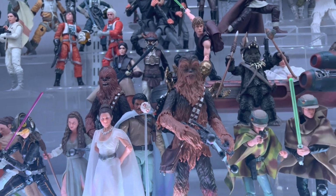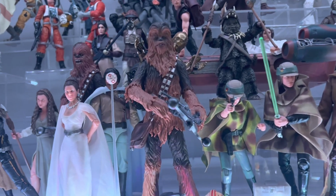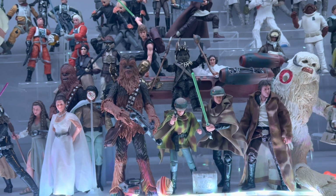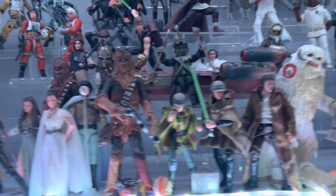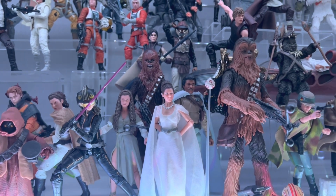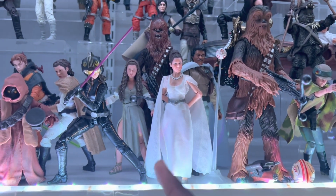Not my favorite iteration per se, but hey, these are beautiful figures, man. This is the Amazon exclusive set. I got it on sale a few years ago, and I love having those four together. It may not be movie consistent, but it is look consistent, beauty consistent.